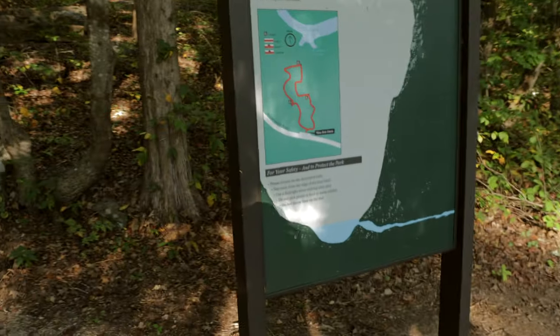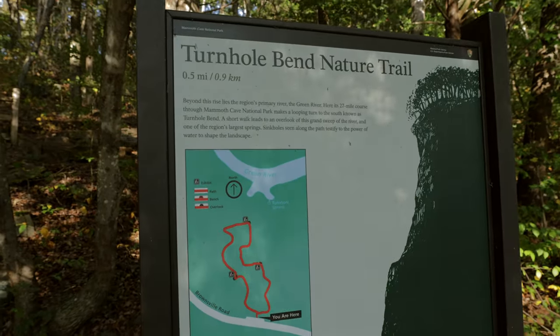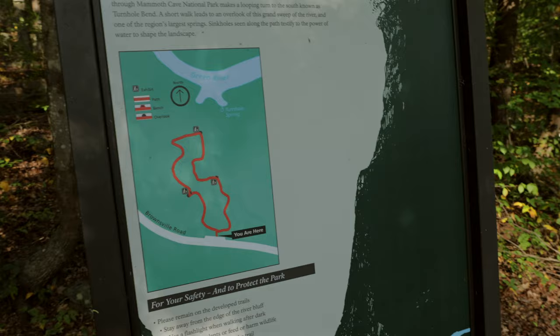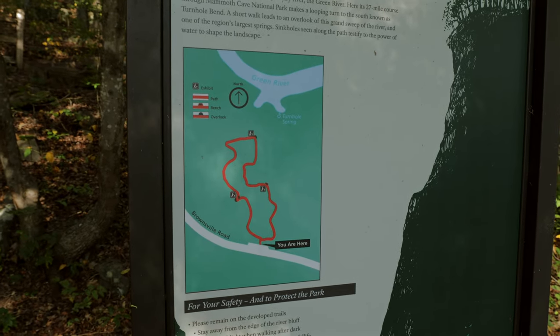So we just drove one of the dirt roads from Green River Ferry, which is actually closed this time that we're here. The water level's too low, but we're on the way back to camp, but we're going to do the Turnhole Bend Nature Trail. So it's kind of like the Horseshoe Bend out in Arizona, I believe. It's kind of similar to that. The Green River makes a sharp bend, looks like a horseshoe, so they call it the Turnhole. So it's 1/2 mile. We're gonna do that trail and come back.